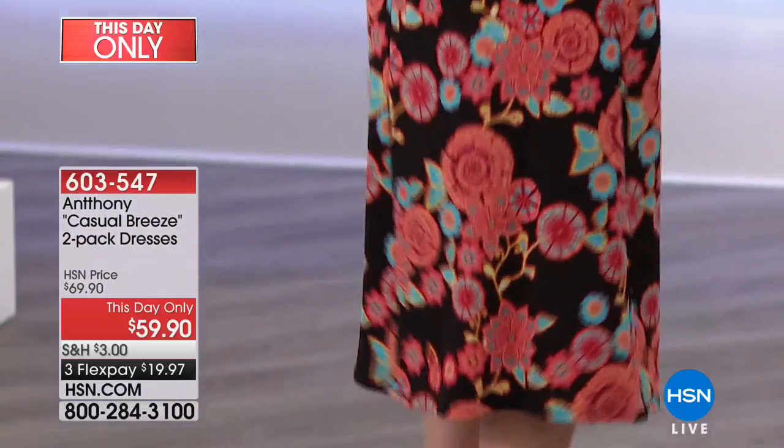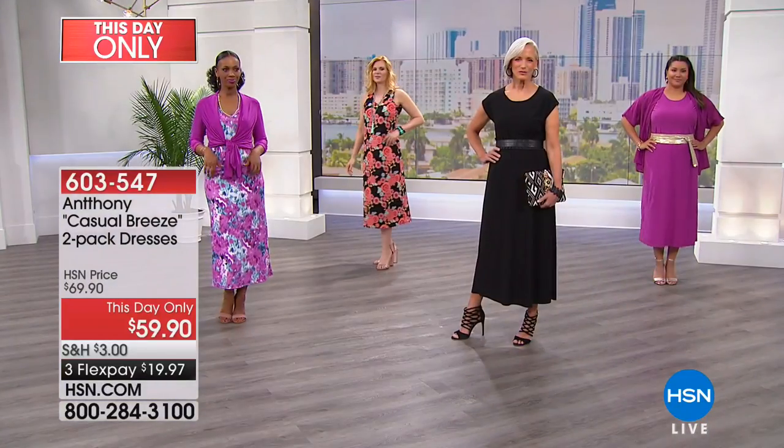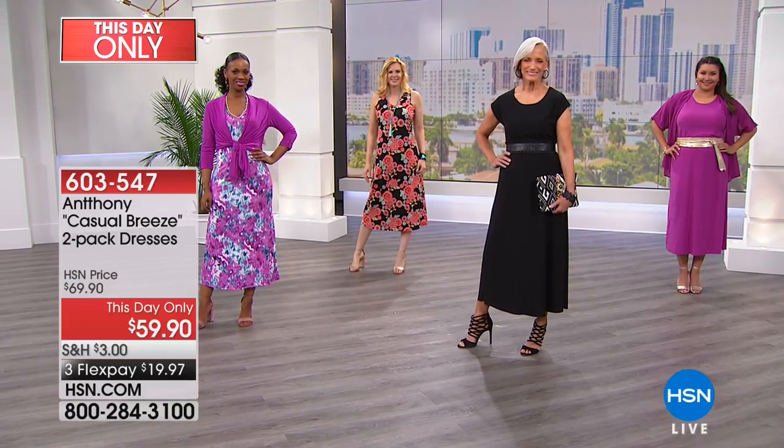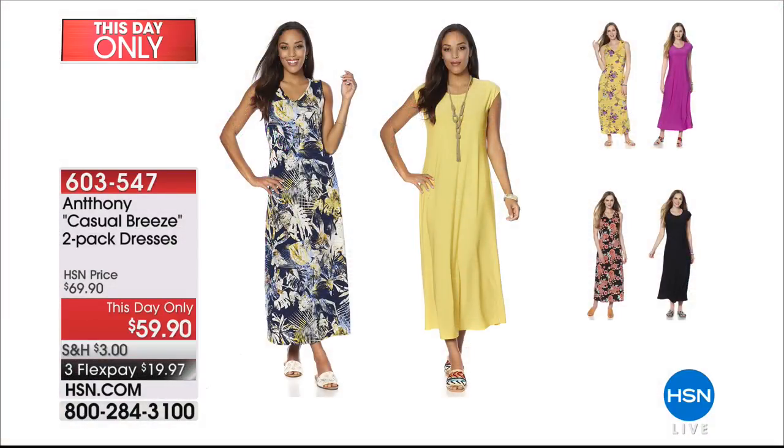If you're traveling this summer and you've got to pack light, this is such a great set to get. All you need is to change up the jewelry and the shoes and the handbag. Your necklace, your earrings, and you're good to go. Flip-flops in the summertime. It's so hot outside. You can go bare leg, ladies. You don't have to put pantyhose on. Just slip your little sundress on.